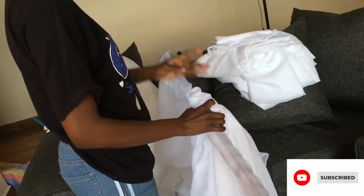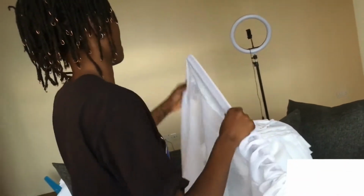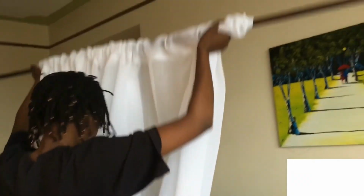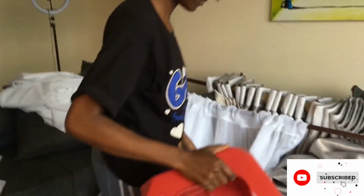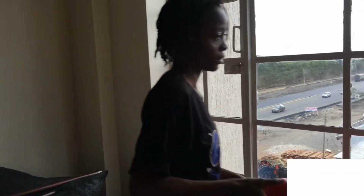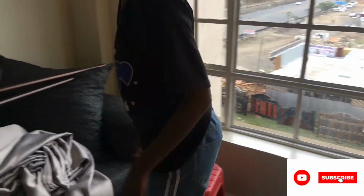So this is what I referred to as pocket pole design. See, instead of the normal hoops like the ones my heavy curtains have, I went for the pocket pole design, and I feel like it's going to give me the look I want better than all the other designs. So let's check if our windows are dry so that we can hang back the curtains.